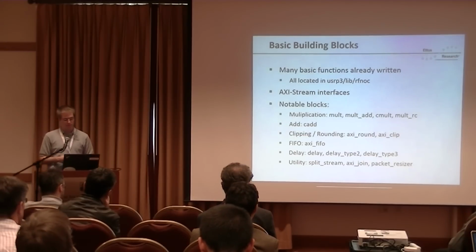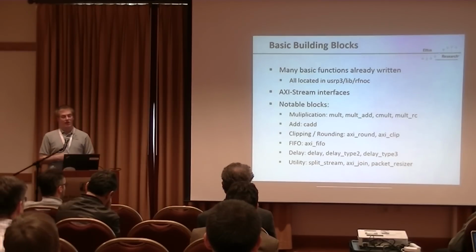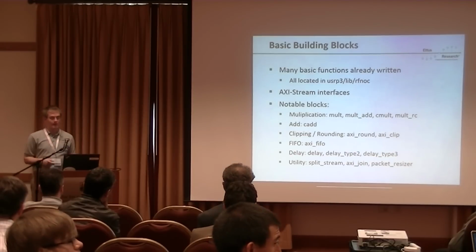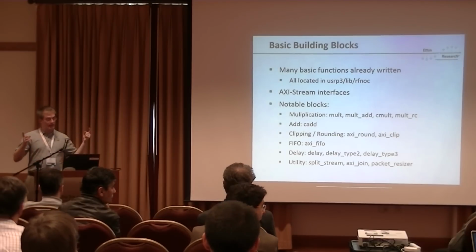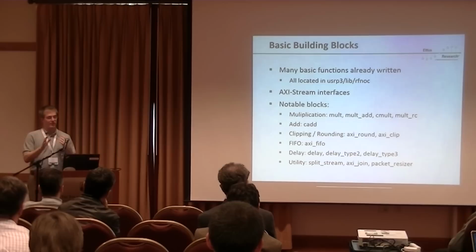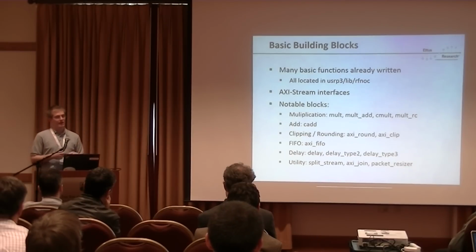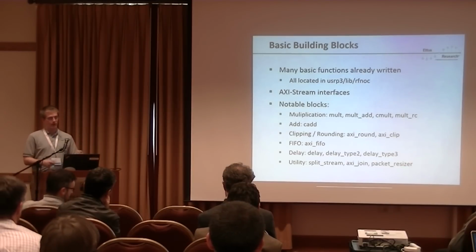All this is in there. Some of the ones that are really important to point out on the utility side are ones called split stream, where you can take an AXI stream and split it into two. So say you're cloning your stream, you want to have two paths for it, maybe for some sort of feedback loop. AXI join takes two streams and pulls them together. The reason I point these out is that AXI stream has this handshaking protocol that goes on. That's not too hard, it's pretty easy to understand. But when you start splitting streams and combining them, there are some nuances that these blocks will take care of for you, so it's worthwhile using them.